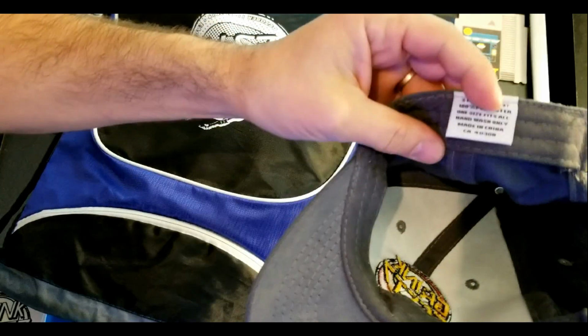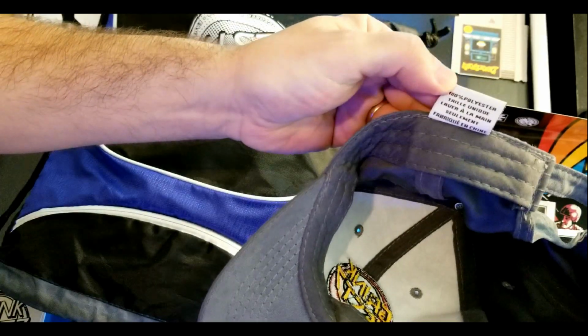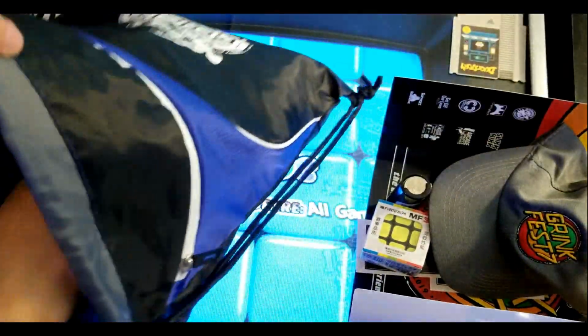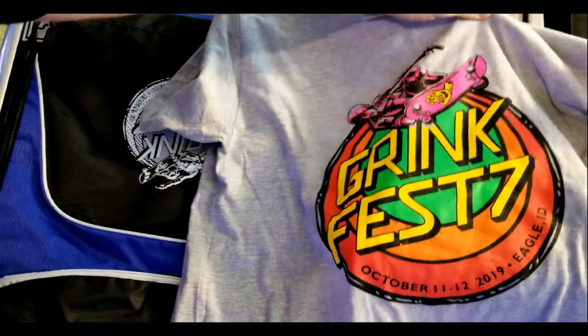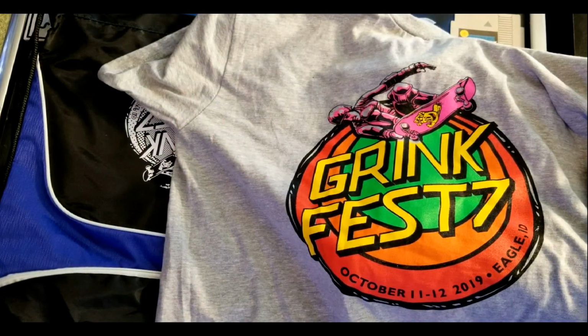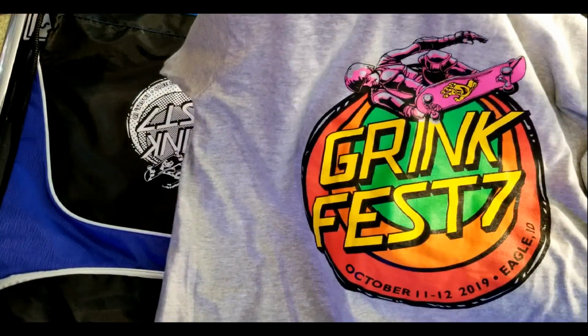Hat, Grinkfest 7 hat. Nice hat. 100% polyester. Cool. And last but not least, a t-shirt. Gray t-shirt. It's Grinkfest 7 on it. October 11, 12, 2019, Eagle, Idaho. Very cool.